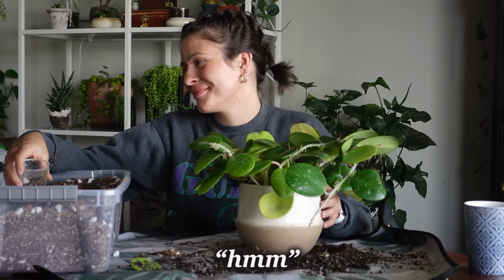Here is the repotted Hoya obovata. It looks so nice. I love it in this planter.